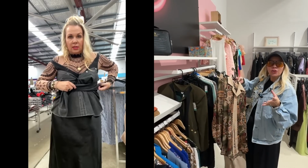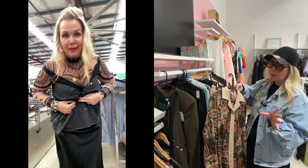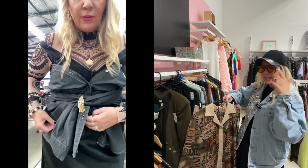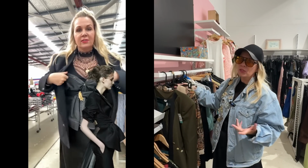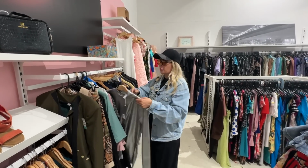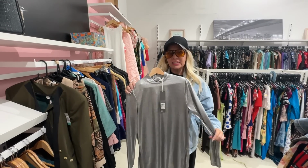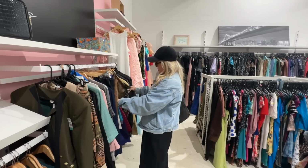So yeah, don't overlook these pieces, because you might go, oh no, that's giving grandma, not that there's anything wrong with that. But you can reinvent it and make it cool. It just takes a little bit of playing and being creative, and that's what thrifting's all about. So look around, you never know. I was looking at this piece to go with the boots, but I think maybe it's a bit short. But I like that idea. The silver's good. And then what else we got?